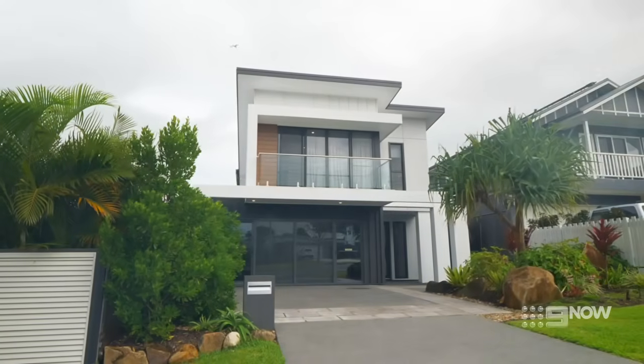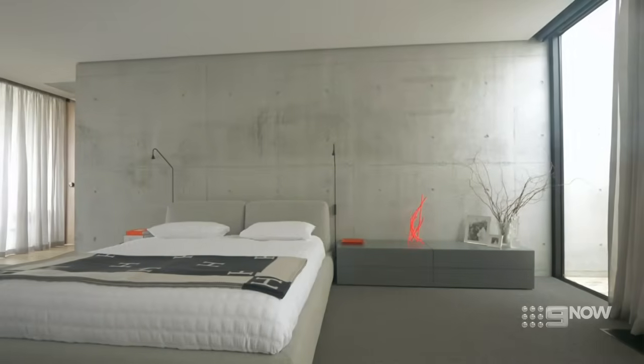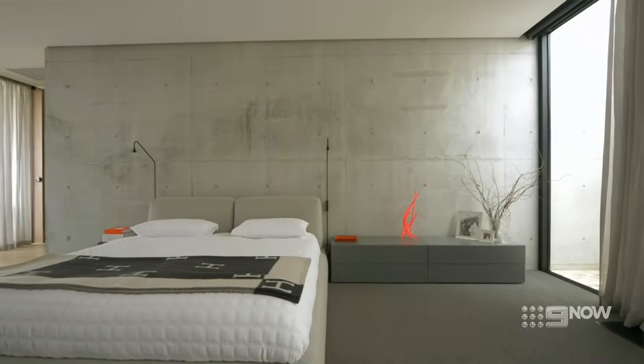Like, how gorgeous were all those homes? Beautiful homes on a grand scale with concrete. Very in, very today. When we return, display homes that envision what life could be, and later we reveal the winner from Concrete Marvels.